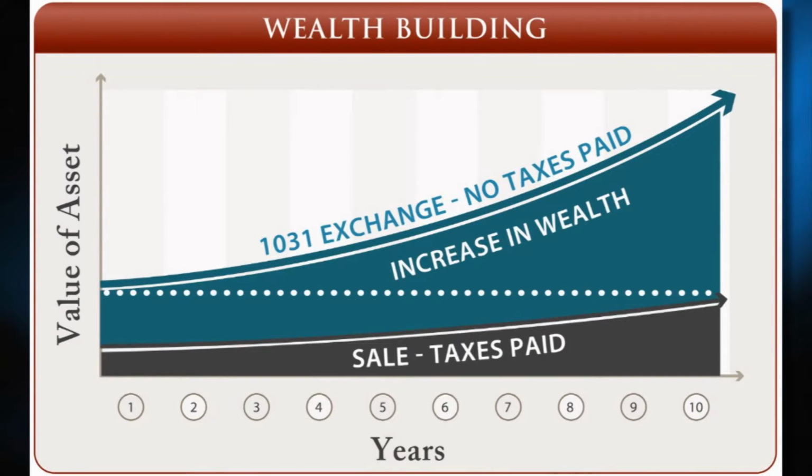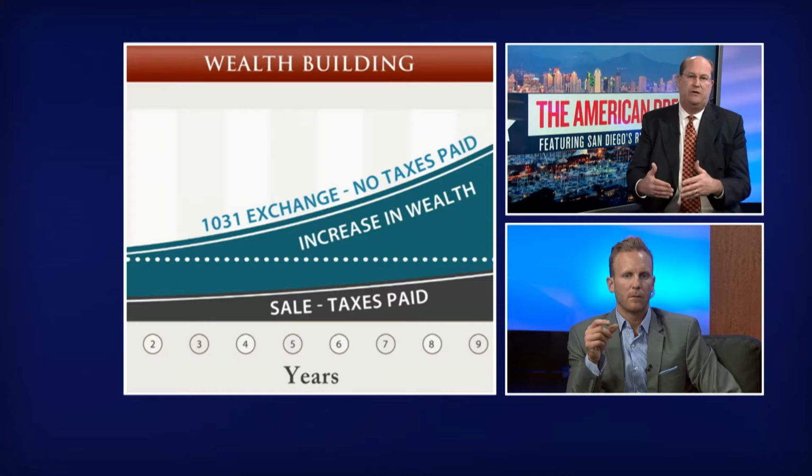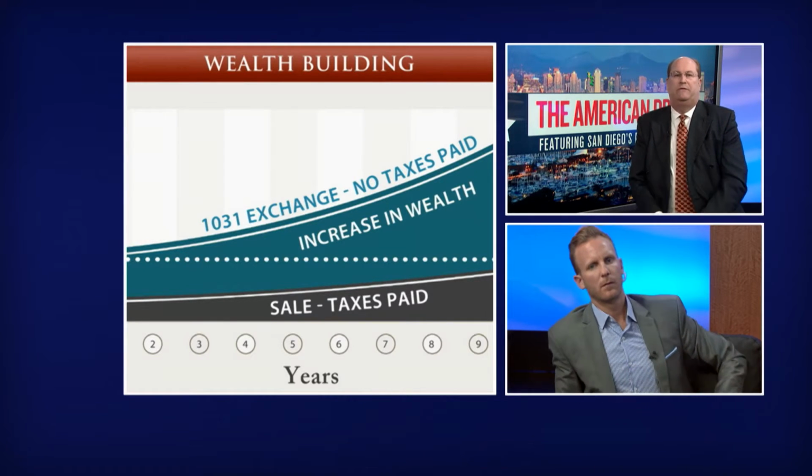A lot of people look at the 1031 exchange as a transactional tool to defer taxes, and it's really a wealth building tool. If you were to just sell and cash out and pay the tax, you lose a third of your gain to the government. With the 1031 exchange, over a long period of time, you keep deferring your taxes, and you can build your wealth much, much faster. So this slide shows a comparison between those who sell and pay the tax, versus those more sophisticated investors who sell, 1031 exchange, and defer the taxes into a new investment property.